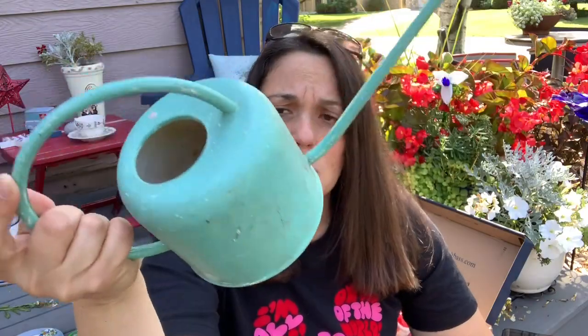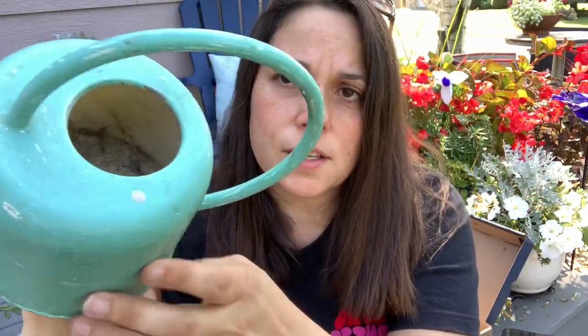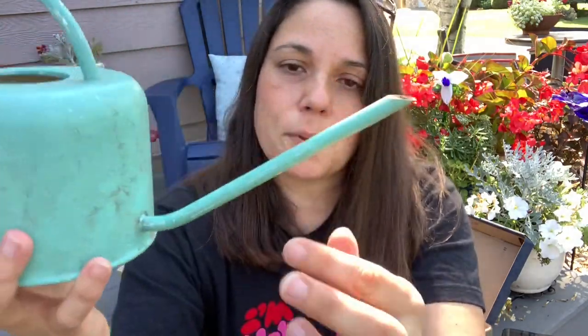Oh my gosh, I got this. I adore this. Someone DIY'd it. It was not originally this color. That's fine with me, because someone DIY'd it a while ago, because it actually has chippy. It's chipping, it's aging.